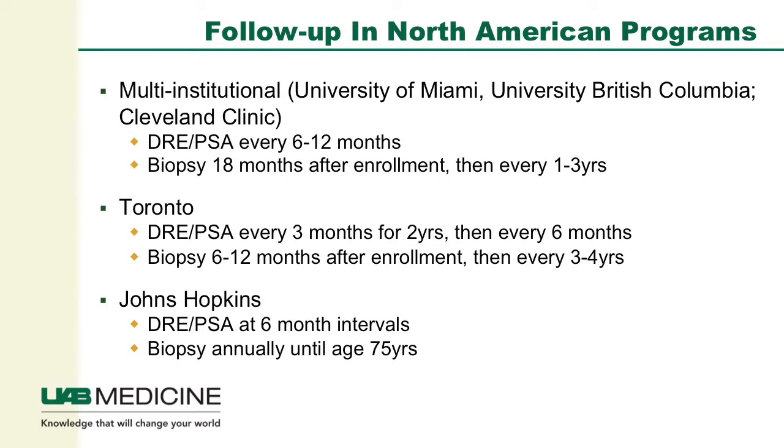And then we have to follow these patients. So if we assess a patient and we think based on those parameters that they can undergo active surveillance, in other words, their disease does not need to be treated, how do we follow them? The way we do that now in most programs in North America is a rectal exam, as well as a blood test every 6 to 12 months, and then periodic rebiopsies. Those rebiopsies can range from every 18 months to, in some programs, yearly. And those biopsies, for men, are significant. There's an invasive nature to these biopsies as well as an infection risk.